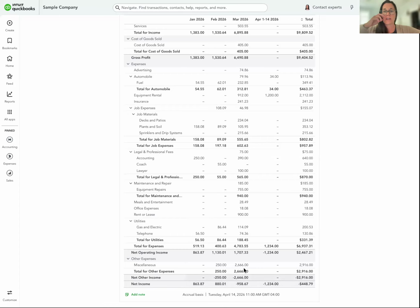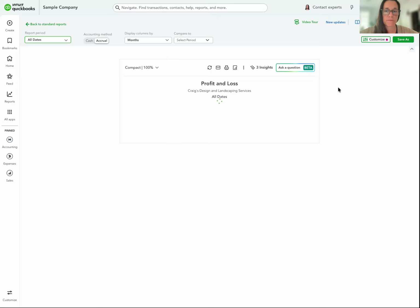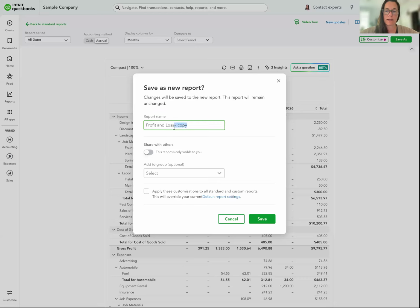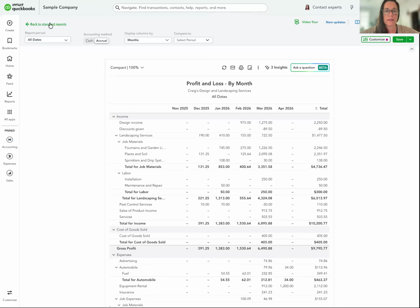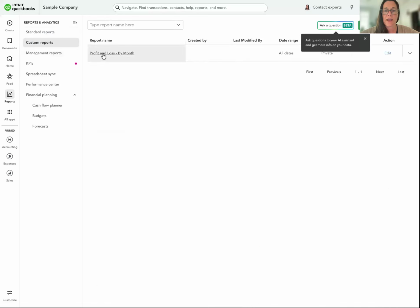If you create a report and you love it, okay, you're like, I want to run this always. Maybe I want to do all dates and be able to check this out every month. You can click save, and I can call it by month, okay, and save. And now next month, instead of me having to make those adjustments, if I click on my custom reports, I have this here, and next month it will include May as well.